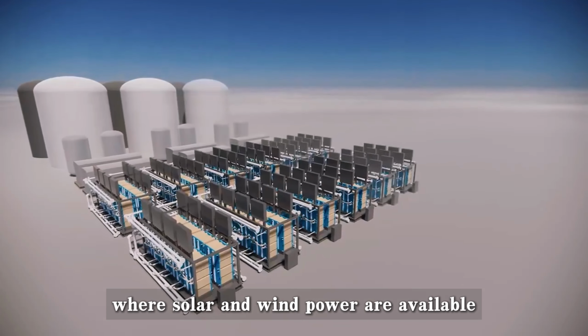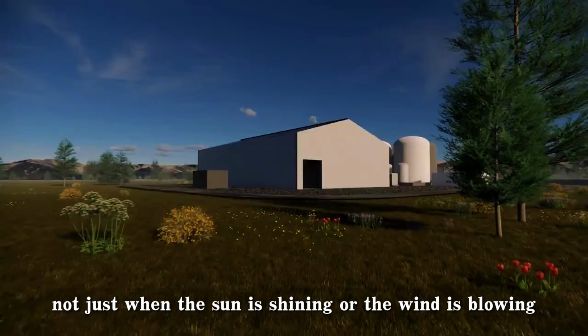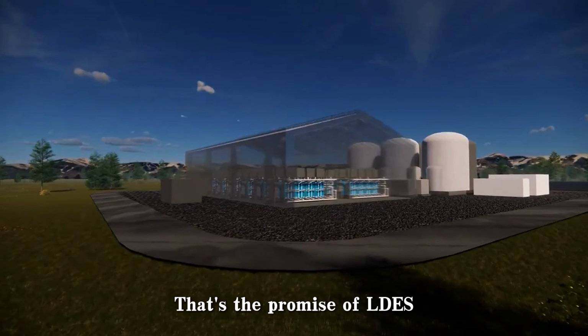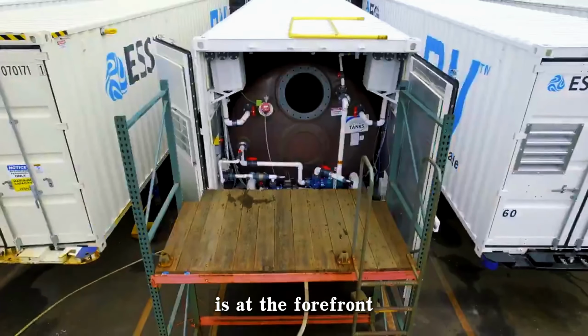Imagine a world where solar and wind power are available not just when the sun is shining or the wind is blowing, but 24/7. That's the promise of LDES. And ESS Tech, with its unique iron flow battery technology, is at the forefront.